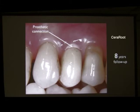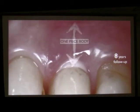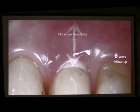And the advantages of doing one-piece implants is that we don't have a subgingival connection. There is less bacteria. Everything stays on the prosthetic connection. We never have any screw loosening, so patients do not come with crown mobility. And the color of the gum is always similar to the natural teeth, and it doesn't matter how much thickness of gum we have in front of the implant.